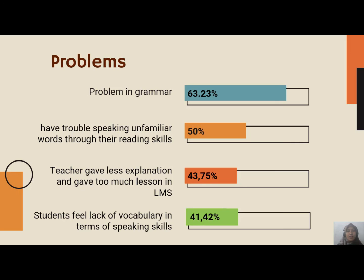From this ability, the second part is problems. Students were asked about some problems that they face in English learning. First is grammar. The second is trouble speaking and unfamiliarity with reading, so it is difficult for students to comprehend English text. The next is related to LMS: the teacher gives less explanation and too many tasks for the students. The next problem is students feel a lack of vocabulary in speaking.